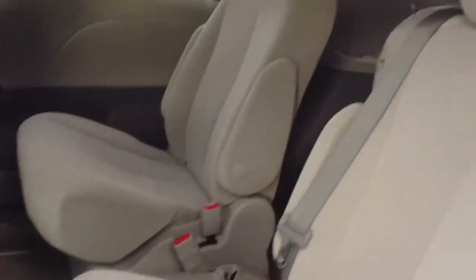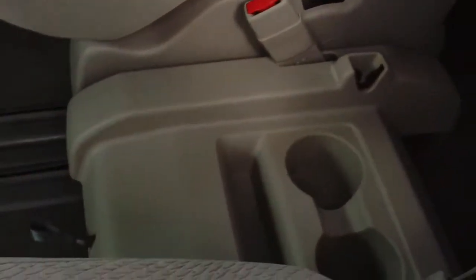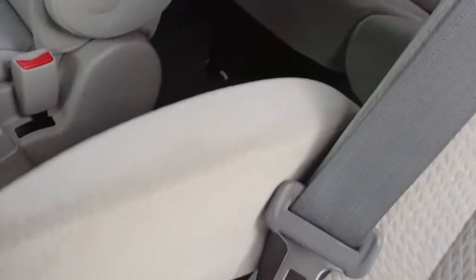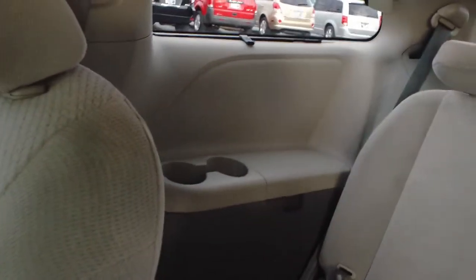And I'm going to give you a view from the middle row here. This van is an 8-passenger. The way it's set up now, it's a 7-seater, but the 8th seat is stored in the back, so it clicks right into this spot. So right now, like I said, it's set up for 7, but you can pop the one more seat in to make it an 8-seater. It does have armrests on the middle seats. And a view of the back seats here. There's cup holders in the rear.